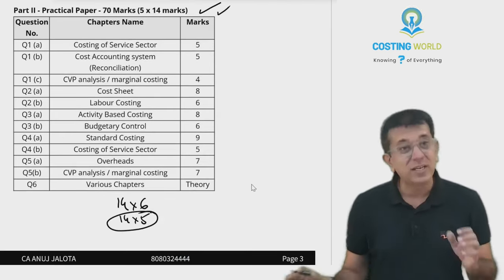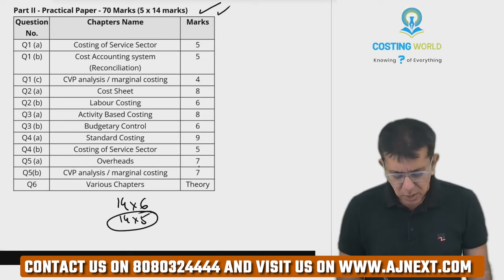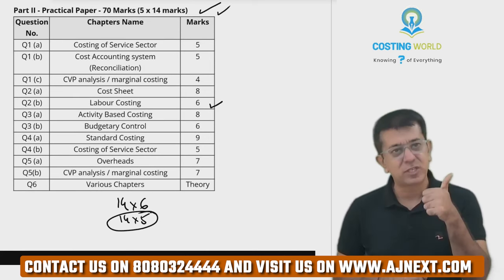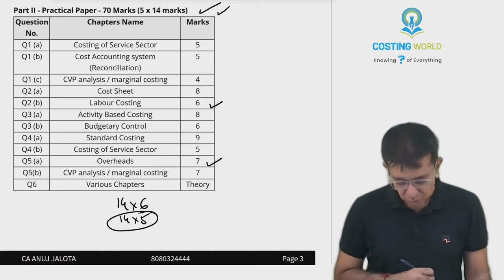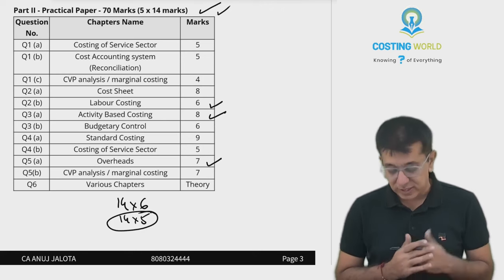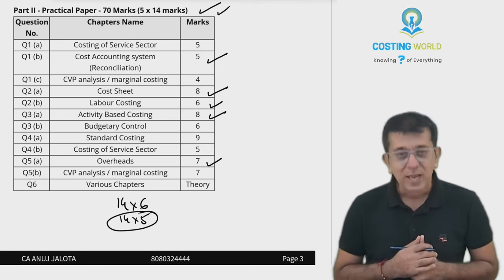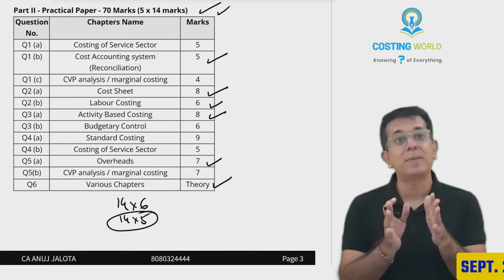And when it came to the descriptive questions, they almost covered all the chapters. You had chapter like labor costing, that was chapter number 3. Then you had overheads, chapter number 4. Then chapter number 5, that is activity-based costing. Chapter number 6, that is nothing but cost sheet. Chapter number 7, that is reconciliation or cost accounting system. Chapter number 8 and 9, they asked in the theory, not in the practical part.